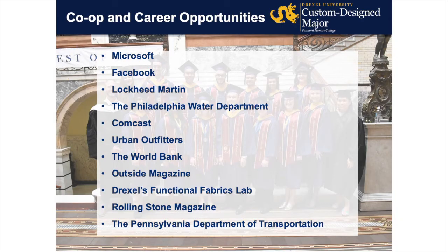In terms of those co-op and job interviews, custom design majors have been extremely successful, landing outstanding opportunities. And those listed here are just some of the highlights. Not mentioned among these are the multiple entrepreneurship co-ops awarded to custom design students by the Close School of Entrepreneurship. This includes Colin Cavoti, one of the very first Close School Entrepreneurship co-op students.